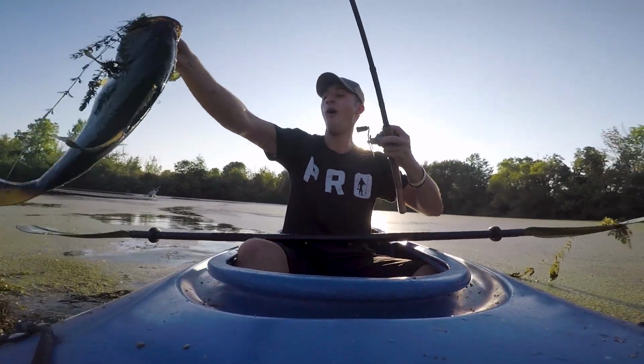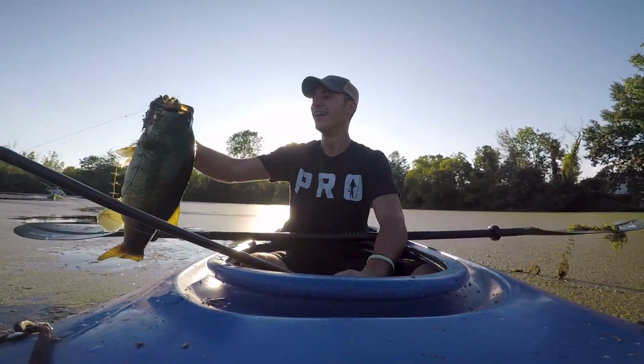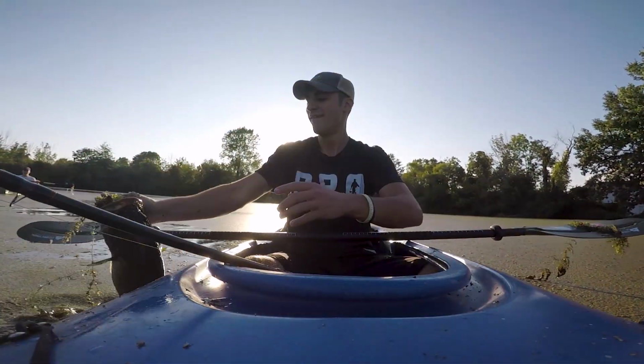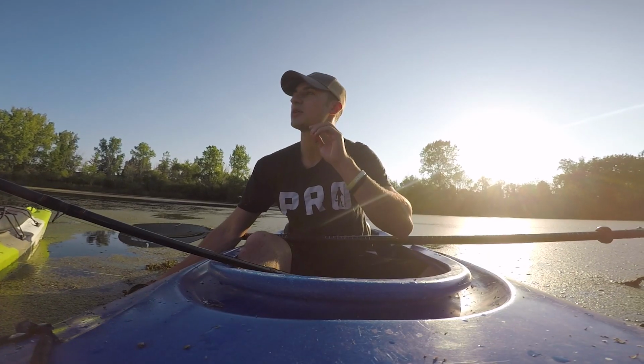Dude! Oh my gosh! Look at that! On the duck, dude! Dude, that's a toad. Dude, look how he ate that duck. Oh! That's a 4-pounder right there. That's a 4-pounder if I had ever seen one. Dude, he came completely out of the water.